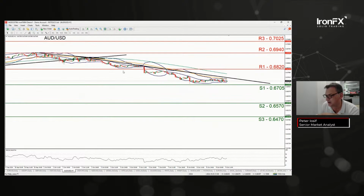Now, you can see how the price action has been moving in a downward motion. That's clear. But yesterday we had a trough, and today's trough is a bit higher. And also you can see how the pair has stabilized just above the 0.6705 support line. It's as if AUD/USD, I wouldn't say has hit a floor, but definitely is finding some difficulty to progress even lower. So back to the daily chart.